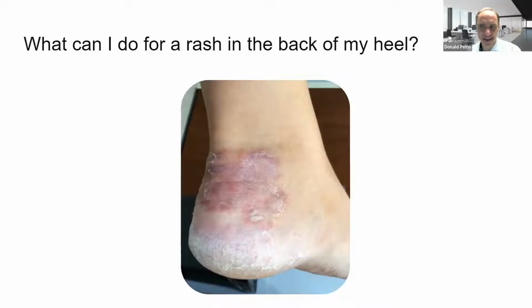This was another patient that I saw in the office this last week. Her question was, what can I do for a rash in the back of my heel? This patient had seen numerous podiatrists and dermatologists, and she had this big rash on the back of the heel. You can see the dry skin. That's a little bit easier to deal with, but the skin has actually started to elevate. It's become red. It's very irritated.